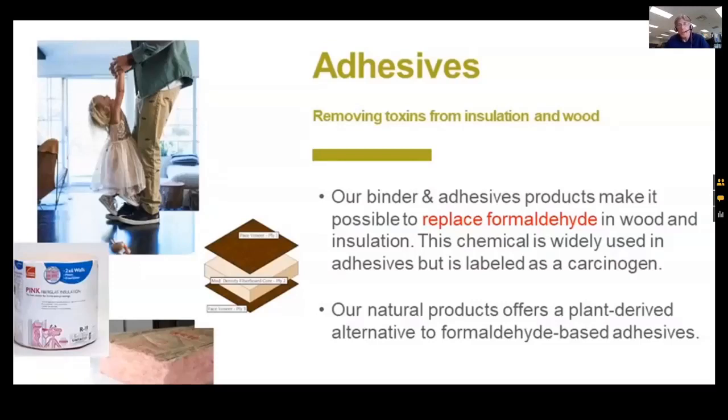We developed one to replace formaldehyde that's based on a modified starch derivative and a sugar cross-linker. This adhesive provides all the performance characteristics required of the insulation. It's commonly used by a number of the major manufacturers. We developed it in concert with one of our major customers, Owens Corning, and it's widely available in the marketplace today. So, next slide, please.